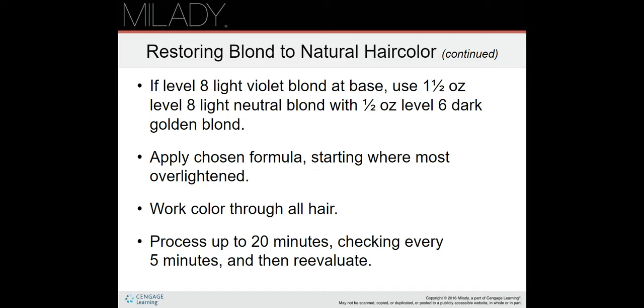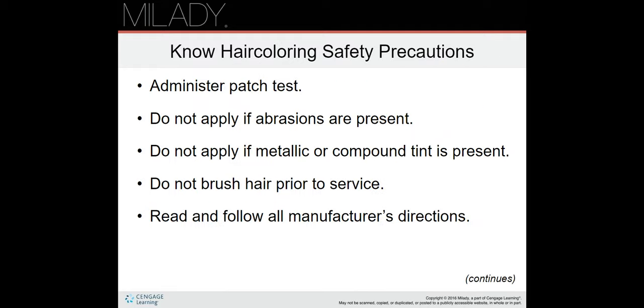If level 8 light violet blonde at the base, you're going to use 1 1/2 ounces level 8 light neutral blonde with 1/2 ounce level 6 dark golden blonde. Apply the chosen formula starting where the blonde is the most overlightened, where it's the blondest. Work through all the hair. Process up to 20 minutes, checking every 5 minutes, and then reevaluate.